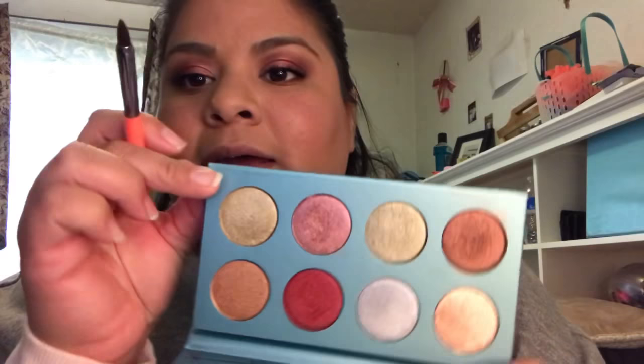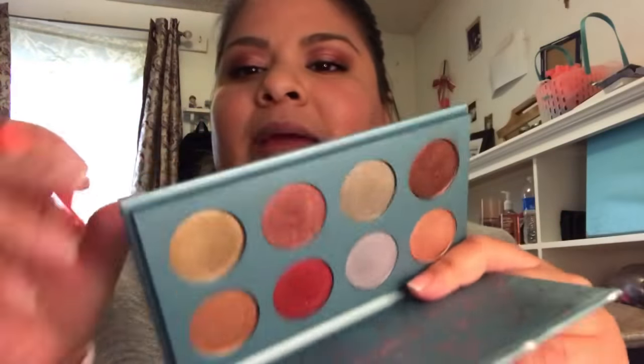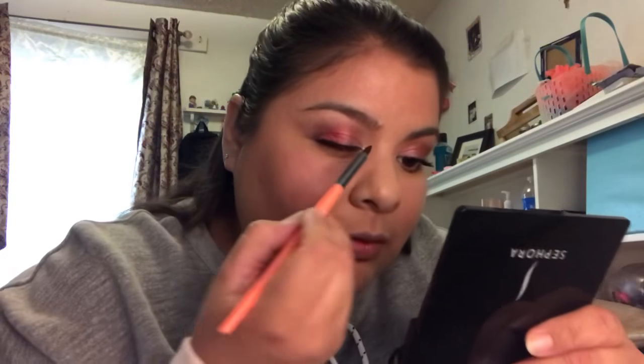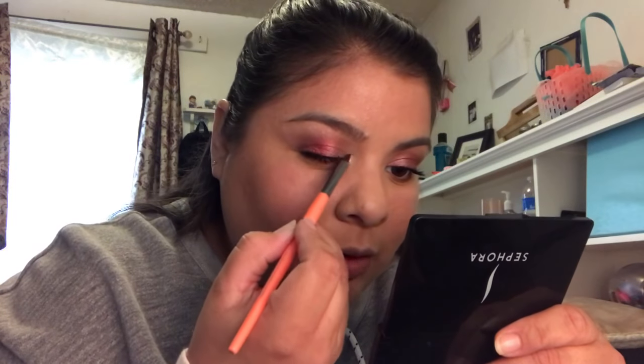Okay, so now I'm going to take this pointed pencil brush from Sephora, and I'm going to take, let's see, this shade. This is called West Star. It's like a champagne, very golden kind of color. And I'm just going to take this here, and I'm going to place this here in my inner corner. I'm going to put a little more kapow in there. There we go. Now we're talking.